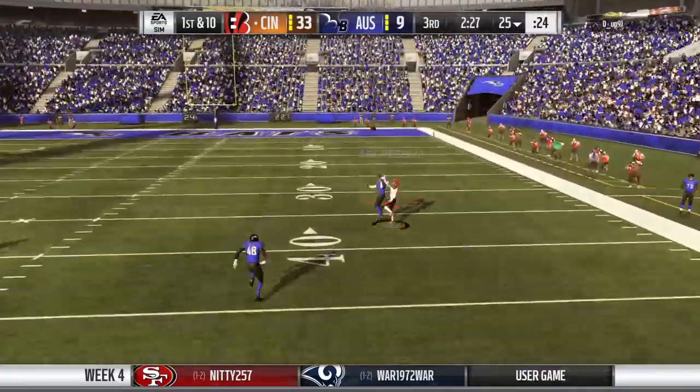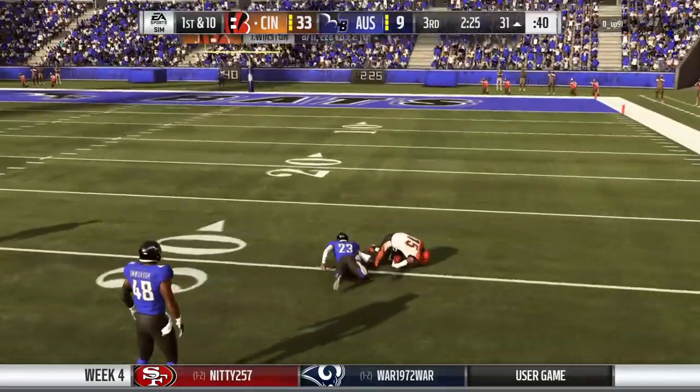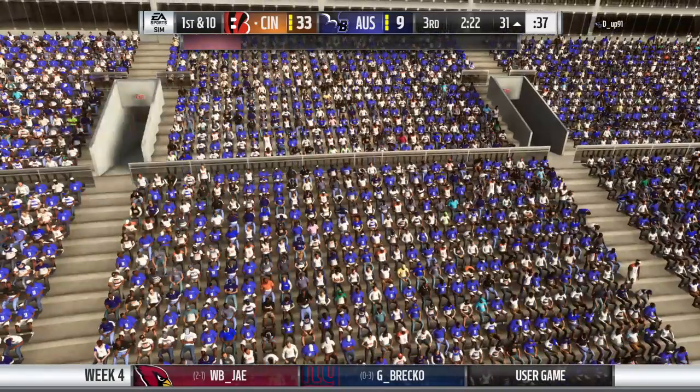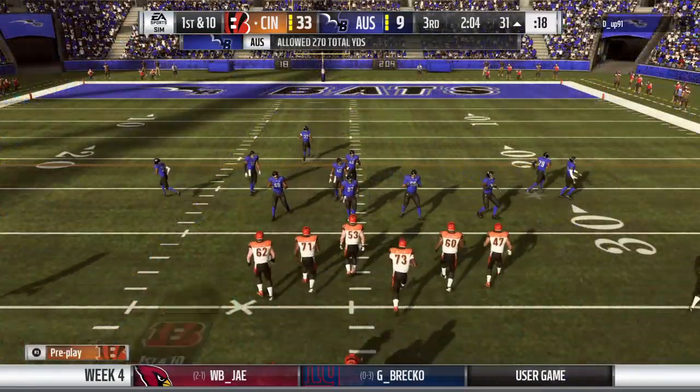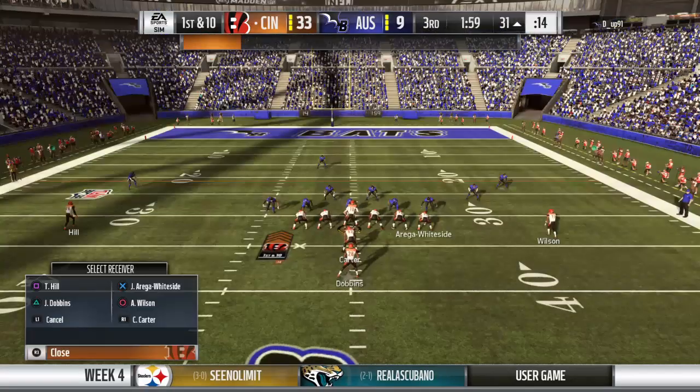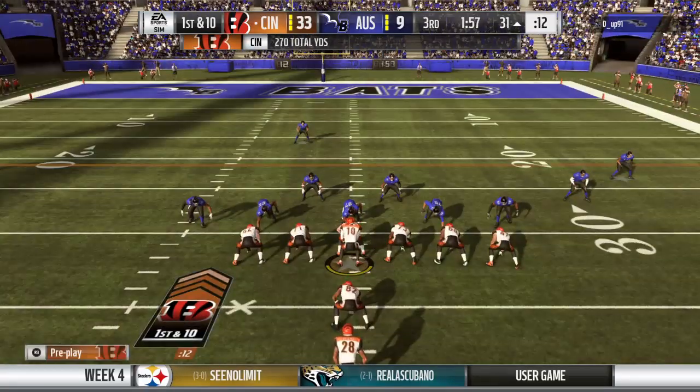Gonna look deep for Wilson. And that's caught inside the 35. A big play there for Cincinnati. 44 yards. That's a big-time pitch and catch right there. And, partner, I remember the days when quarterbacks would try this. They were holding their breath.